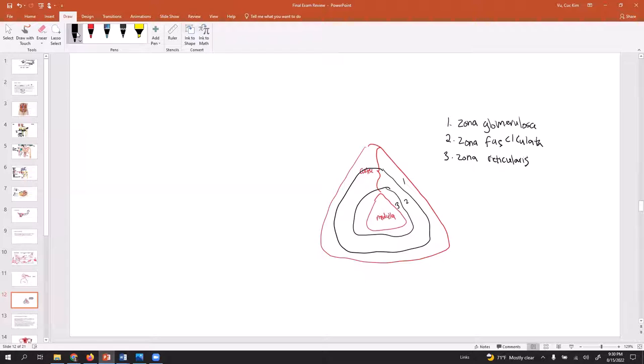Great. Okay, so then the zona glomerulosa, what is that responsible for? In general, what name is that? Aldosterone? Yeah, you're right, but in general, what would we call that? It's responsible for releasing mineralocorticoids. And earlier, someone said it affects mineral balance, salts, electrolytes, exactly. And the specific hormone that I had you know is aldosterone.